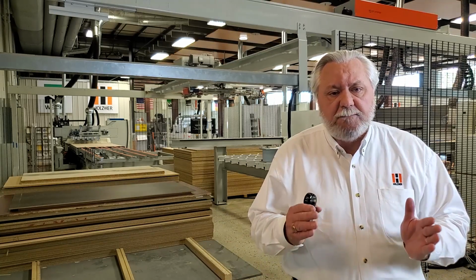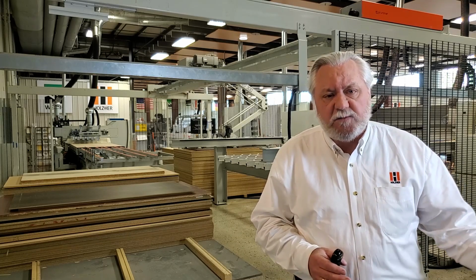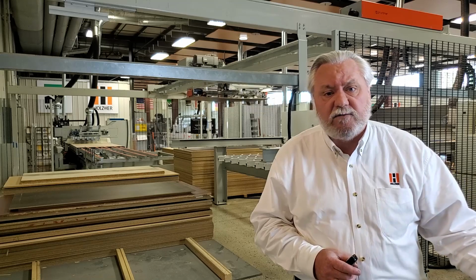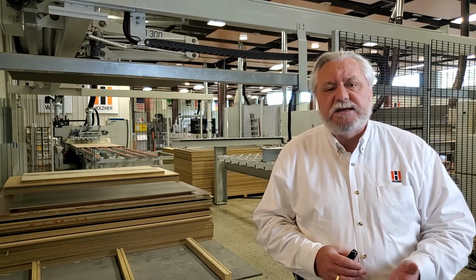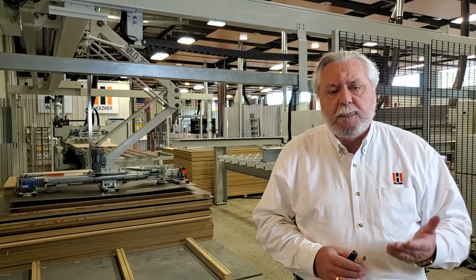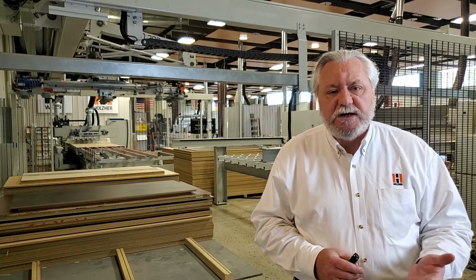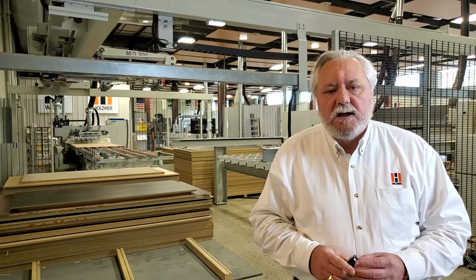The system will go ahead and build a stack, a rainbow stack of that material, which can then be transported by forklift to a sliding table saw, to a competitive router, to a competitive beam saw, or any other machine. So you can still get the benefit of the inventory management and the benefit of pulling the sheets, the number of sheets you need, in the order that you need them.